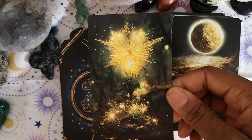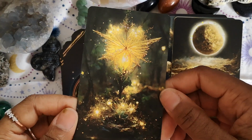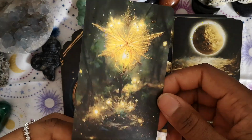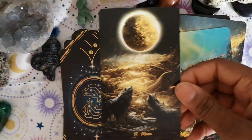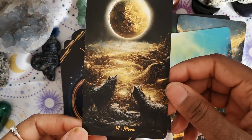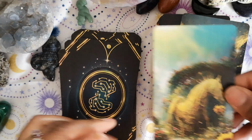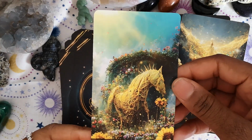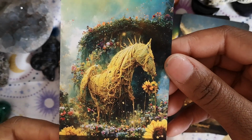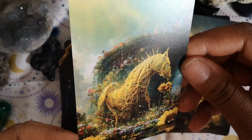Then the Star. Oh, and also, it's kind of cute. It doesn't look like a star in the sky, but more like a star-shaped flower. Now here we have the Moon. This looks like a crazy fantasy land. Now the Sun. We got no baby on the horse, but we have this, I don't know, mummified horse?